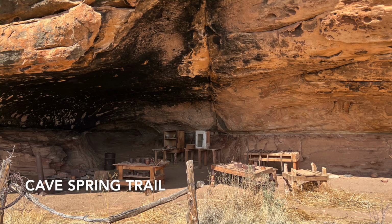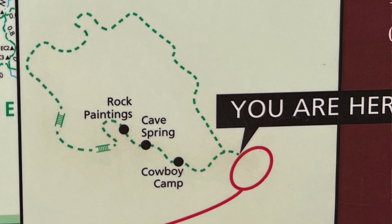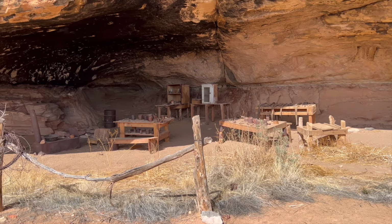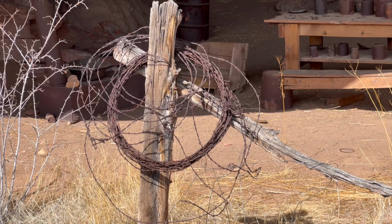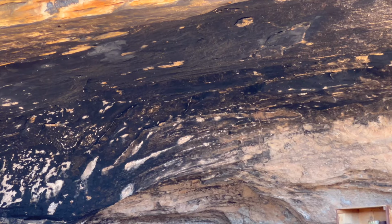Okay, up next is Cave Spring Trail. Once you arrive in the Needles District, they have several short little trails, all of which are really enjoyable, but my most favorite one is Cave Spring Trail. It's only 0.6 miles, a loop. What you'll find there is a cowboy camp that's still set up there. This whole area used to be a cattle ranching operation. 1.8 million acres large was this cattle ranching operation.